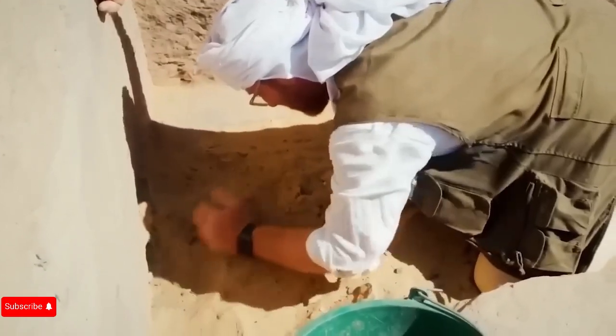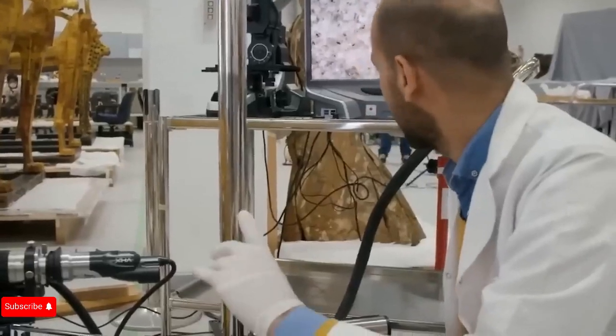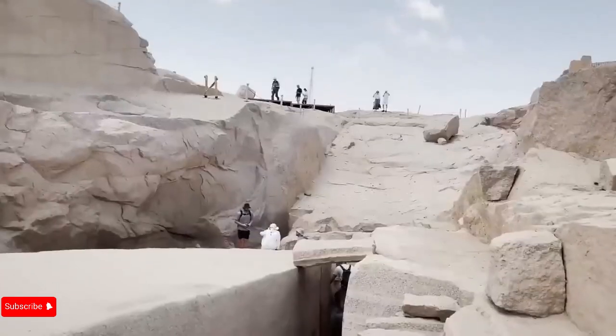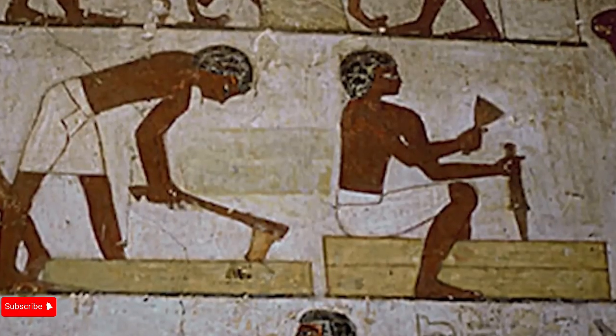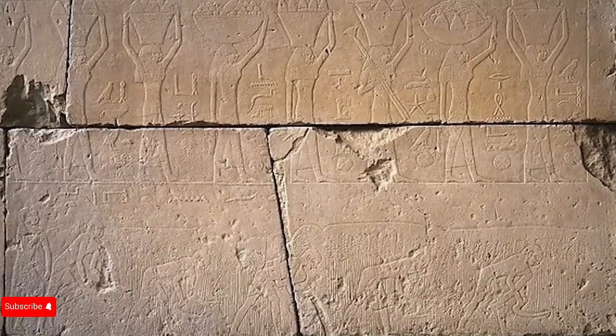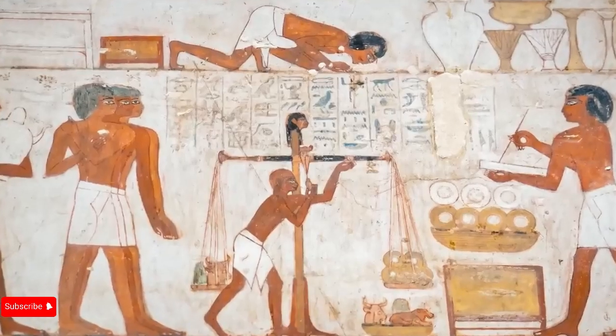Cutting granite was only the first challenge. The Egyptians then had to detach enormous blocks from the surrounding bedrock and move them, sometimes hundreds of kilometers, without cranes, pulleys of the kind we'd recognize, or wheeled vehicles suited to the terrain. Detaching a block relied on a technique that's been physically replicated many times.